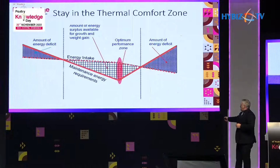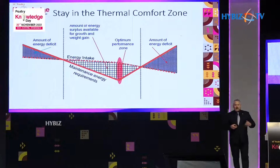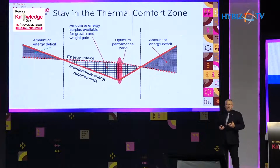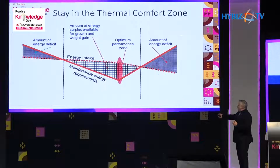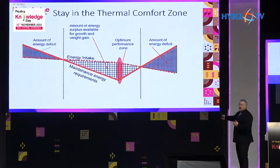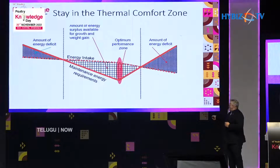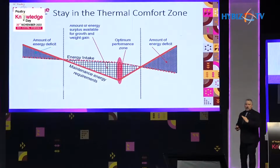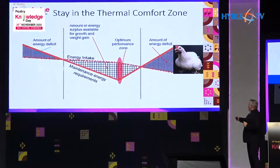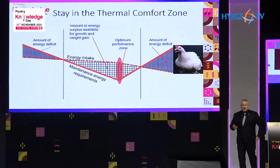Similarly, as the bird starts to get heat stressed, the energy requirement increases as mechanisms within the bird, from panting and so forth, to mitigate that heat stress, that takes energy. At the same time, we can see that the bird's feed intake is going to be affected, and that also creates an energy deficit. So we need to be in this optimal zone here, and really paying attention to our birds. Looking out for signs of panting, birds standing with their wings drooped. I'm sure you've seen plenty of that.